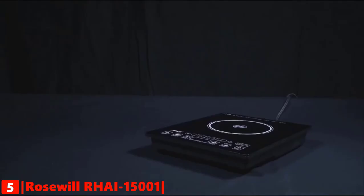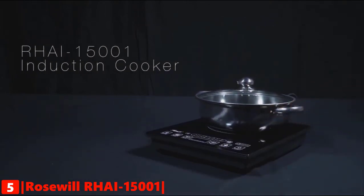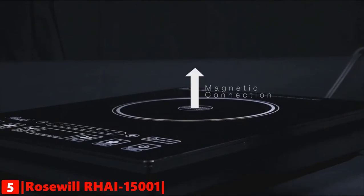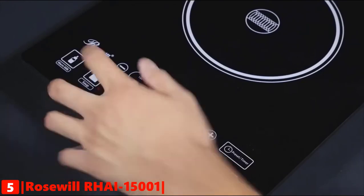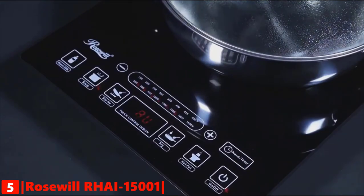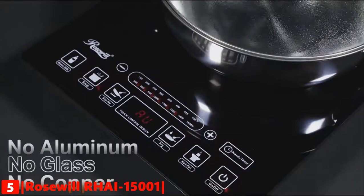This sophisticated Rosewell induction cooktop comes with a stainless steel pot. We recommend that when using this induction cooker you use the provided pot, or when using your own cookware, be sure that it is magnetic, or the induction cooktop will not work. Cookware must form a magnetic connection with the ceramic cooktop plate. If it does not, the induction cooktop will give you an error code. Please avoid using any cookware made of aluminum, glass, or copper.